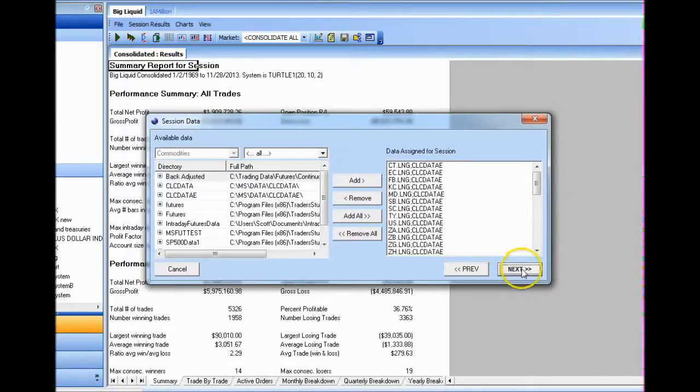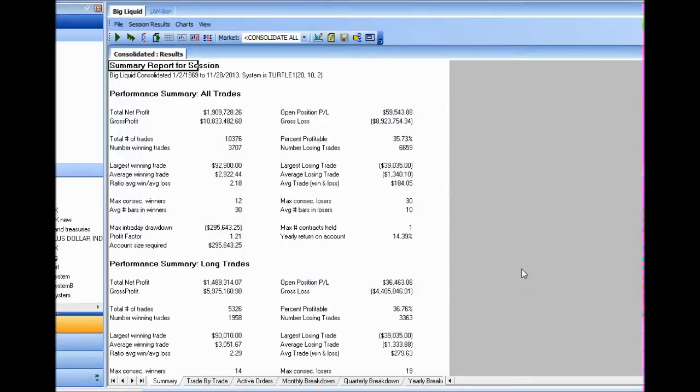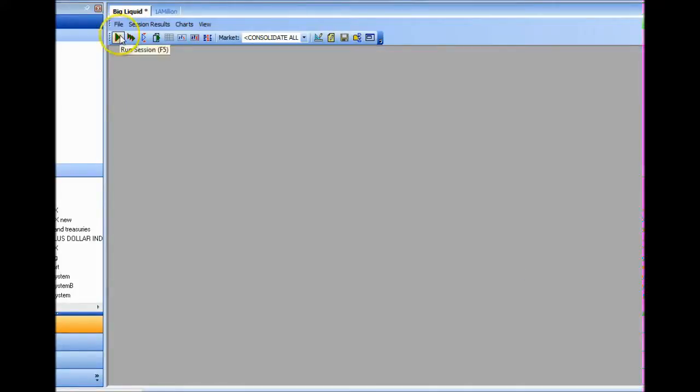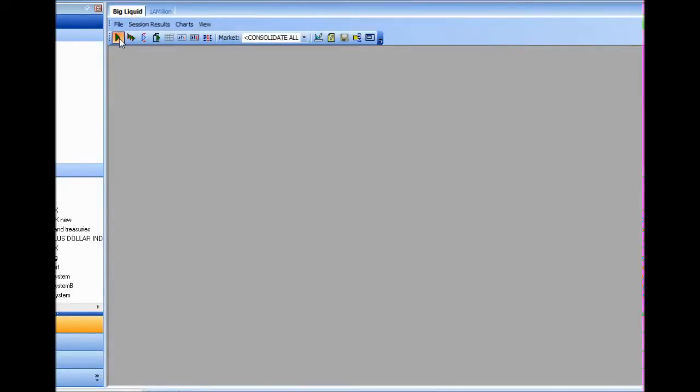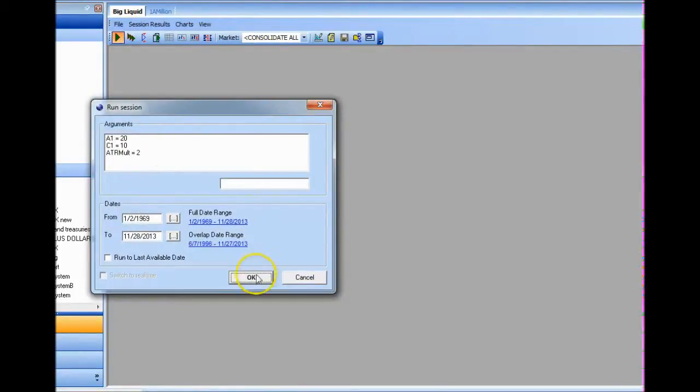And we're going to trade that same basket. And what we're doing first is testing one contract at a time. And we're going to let that run. That's going to go all the way back to 1969, even for some of the markets, even though I don't need the data going that far back.